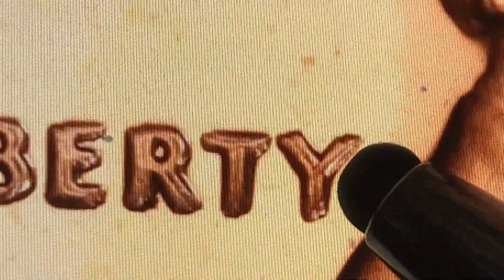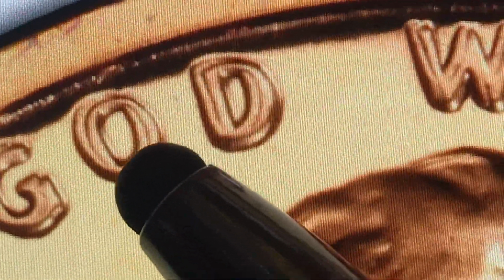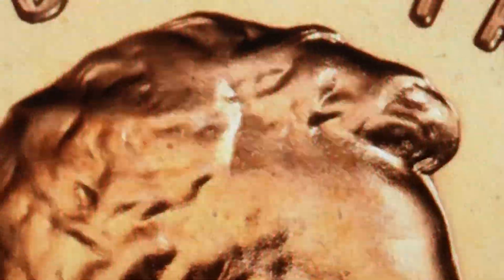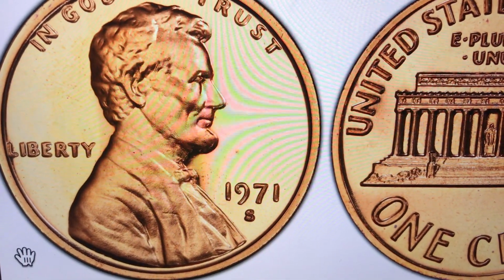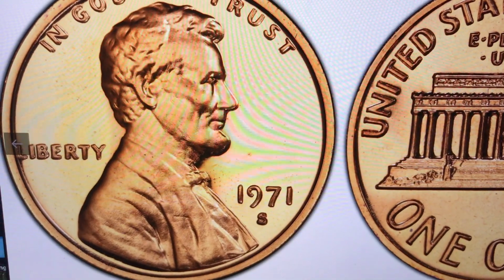You get the extra line on the Y here. If we look at the In God, we see there's a line here, a line there, almost like there's a donut kind of version of this, and then this is kind of empty here and doubled here. So you can see it once you get it way, way, way magnified up, but it's really hard to see. It's almost impossible to see on the regular penny, and it's going to be on this front or the obverse of the penny. It's not going to be on the reverse.